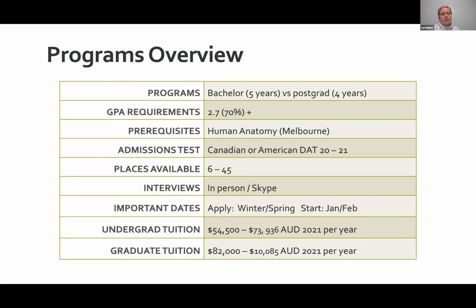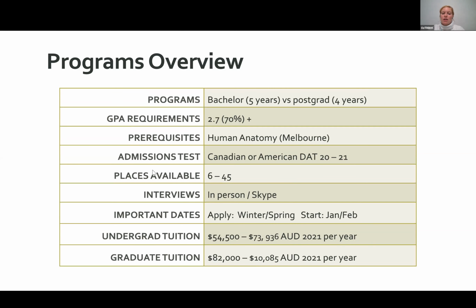And then for tuition, for the undergraduate programs, you're looking anywhere from 54,000 to 73,000 Australian dollars per year. And the graduate entry is anywhere between 82,000 and, that should say, 100,000. That's our most expensive program. So quite a range in tuition. And again, that's something we can work with you on to see what your budget is and where that fits in your priorities and where you might be best suited.